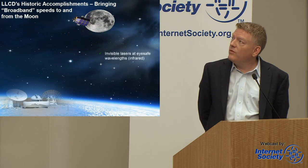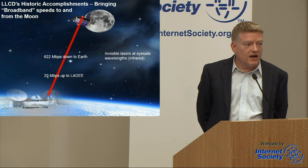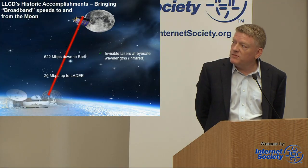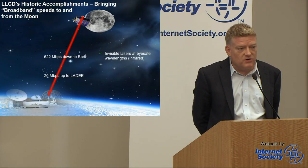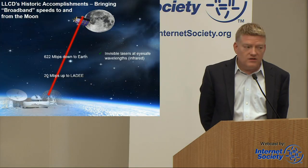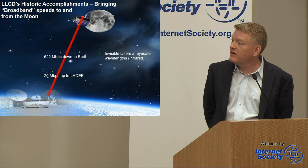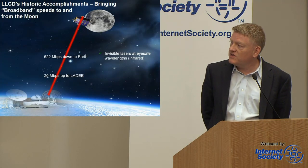Next. Once we had acquired the system, next, then we narrow the beams up and we start doing the heavy transmission. Again, 20 megabits per second to the moon, 622 megabits per second from the moon. We use invisible lasers, by the way, which are eye-safe wavelengths. This is important if you want to use these laser systems from the surface of the Earth up.